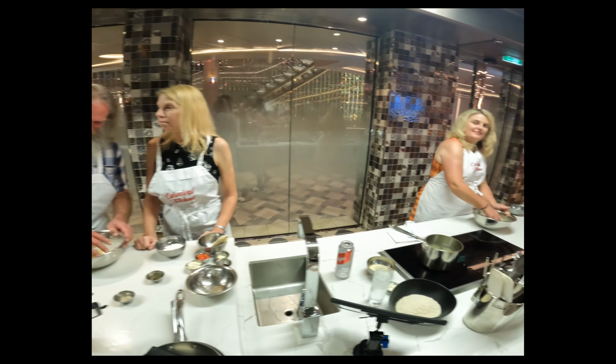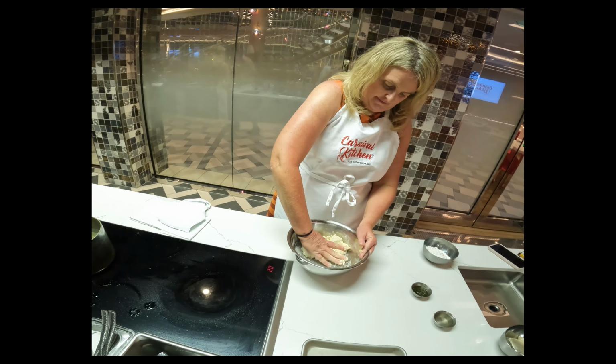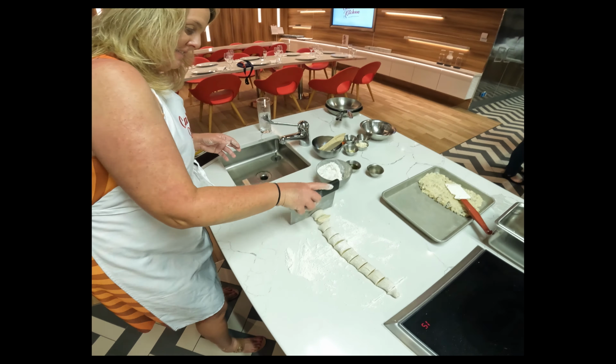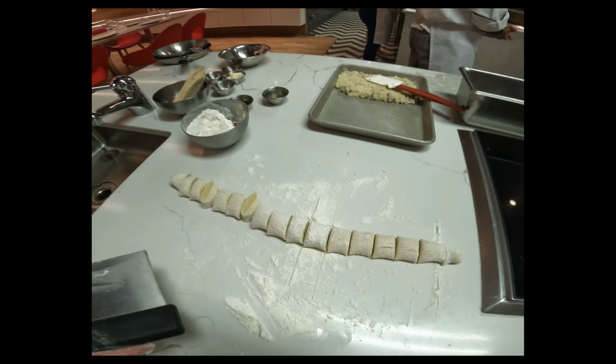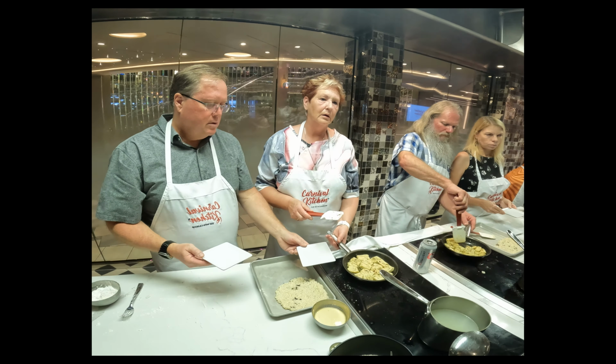It looks like Jerry's dominating the cooking. Give Wendy a chance. And there's Julie on her own as usual because I'm just filming. Now we are making gnocchi. Look at the concentration, listening to the chef.